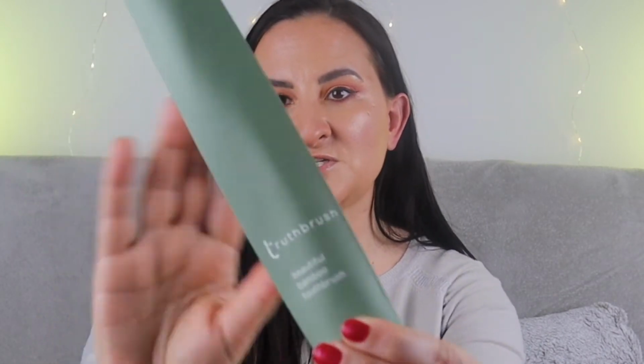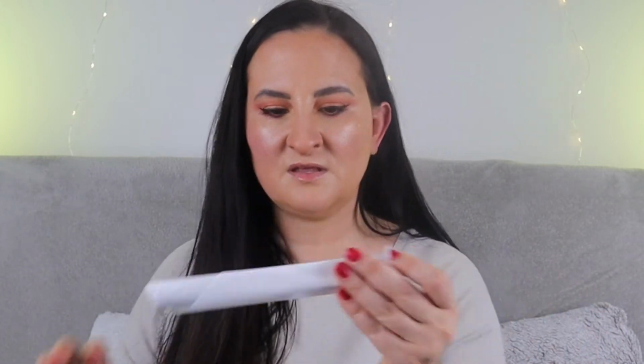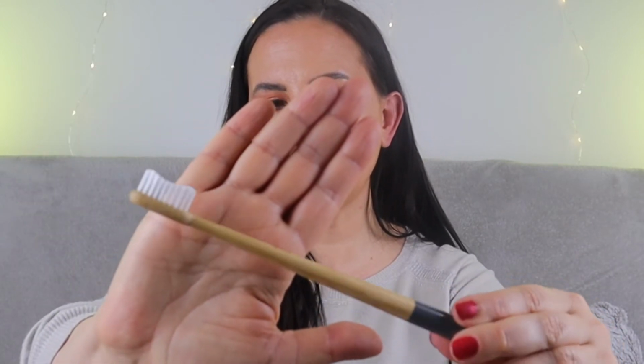So next up we have a toothbrush. I mean, it's Toothbrush, a beautiful bamboo toothbrush. So this is how it looks. And let's have a quick look inside. I'm probably going to destroy the packaging anyway, because for some reason I always struggle with boxes and all. Okay, so this is the brush, a bamboo brush.